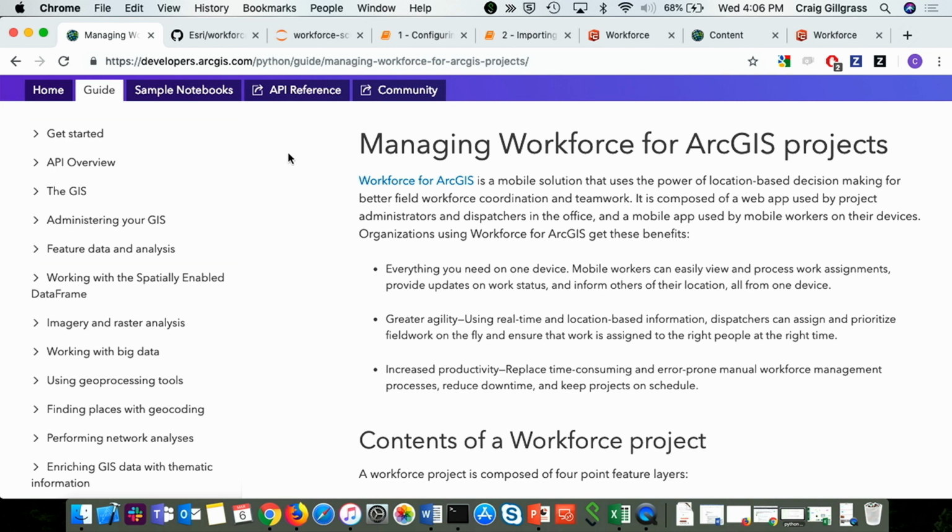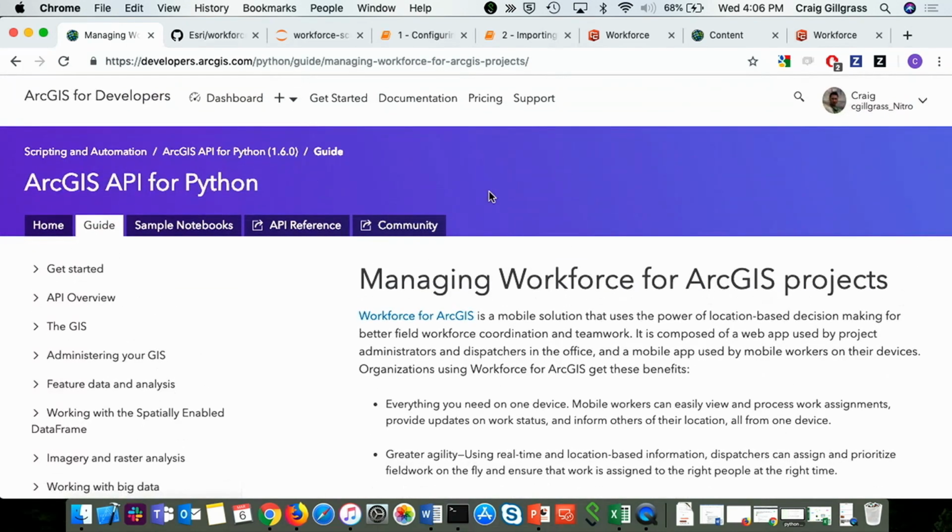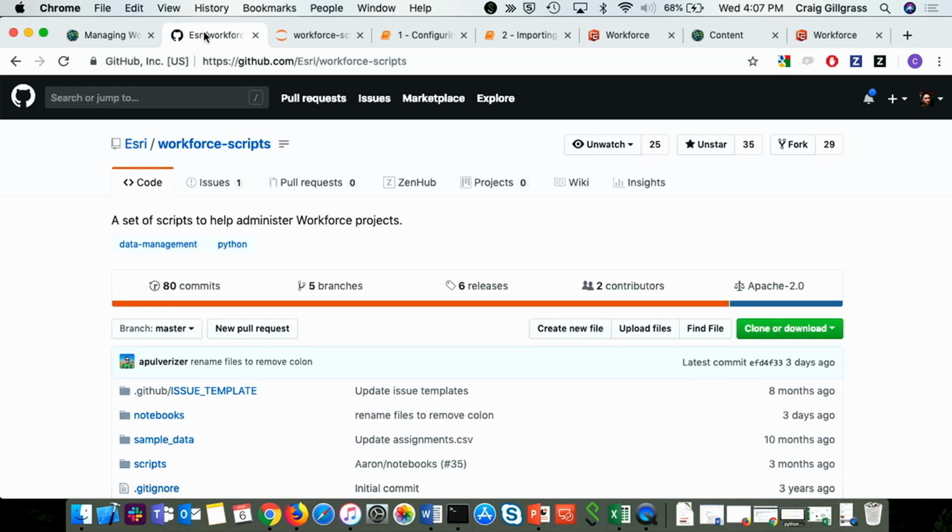So starting off there, taking a look at the ArcGIS API for Python page, which has the Managing Workforce for ArcGIS module. Really this is where we see a lot of customers using Python to automate their work with workforce. Whether it be the configuration of it or loading in assignments, it's a really powerful way that allows you to script and automate the work that you're doing. This could be a one-time thing where you're pulling in data from a CSV, or you might be connecting to a database and pulling that over and using it as an ETL type process.